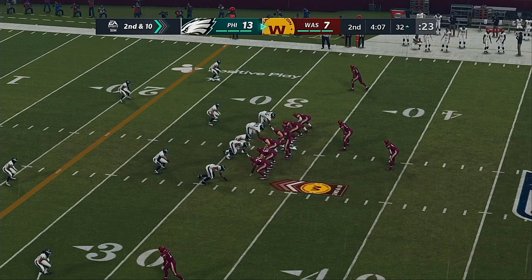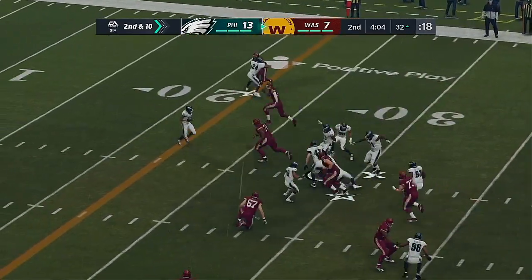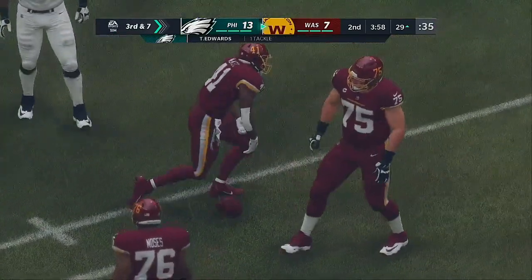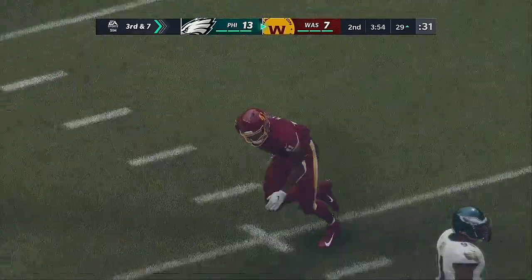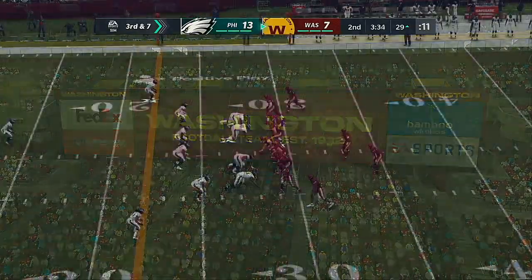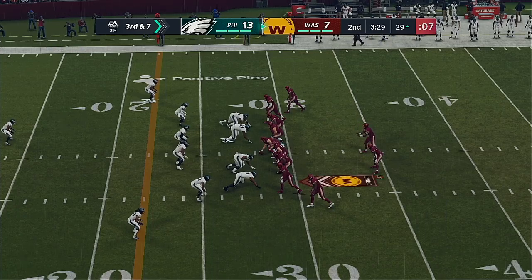Second and 10. A carry now for McKissick. And he will cross the 30 down to the 29-yard line. He'll get only 3 there, so it leaves him with a 3rd and 7 ahead. He did have the touchdown run earlier, but not a heck of a lot more than that throughout this game. No, not at all. In fact, I would say that this defense has done as good of a job on him as they have on any runner in recent memory.